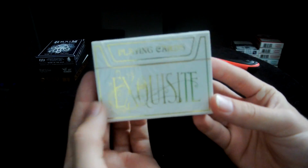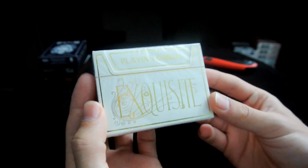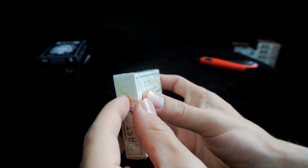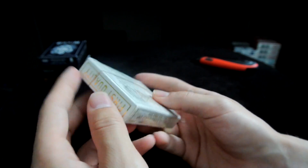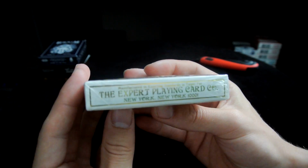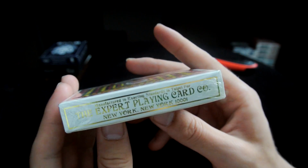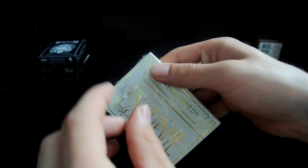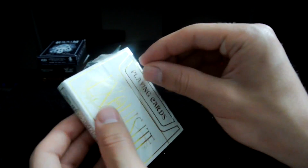Last but not least, the shiny, exquisite bolds. I can't wait. I've wanted to open this deck of cards for quite some time now. It is made by the Expert Playing Card Company. Sorry about that glare, it's a really shiny pack of cards, and the cellophane's on here too. Let's get this open.